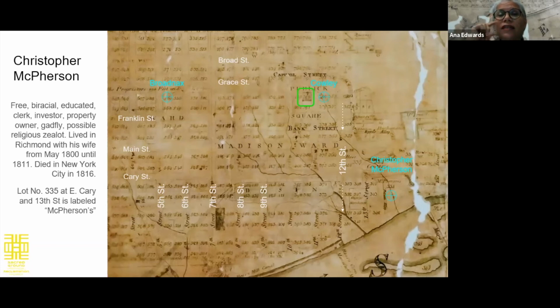And so he was arrested and charged with lunacy. He was convicted and sent to the asylum in Williamsburg. Fortunately, after a month, they determined that he was not insane. And he had letters of support from prominent white men in Richmond and Williamsburg, and so he was released. It cost him some of his property, and he eventually ended up in New York City, and that was where he was when he died.